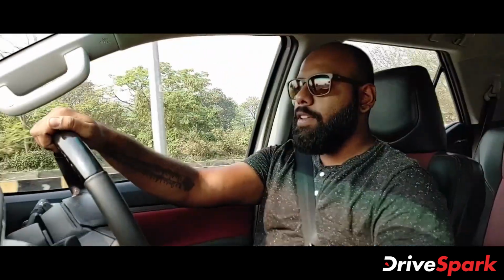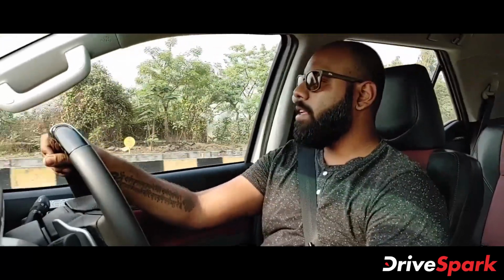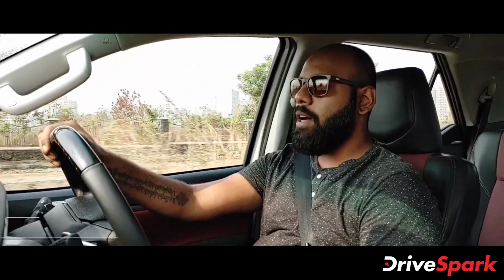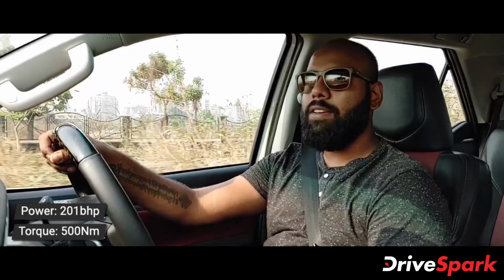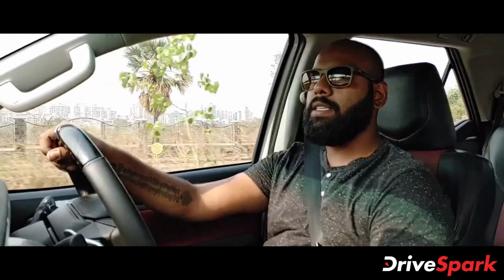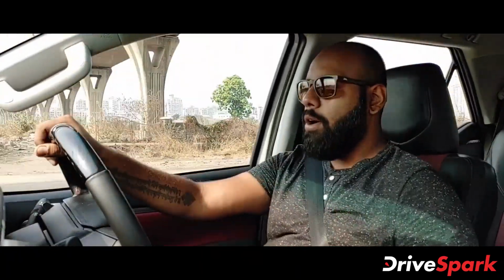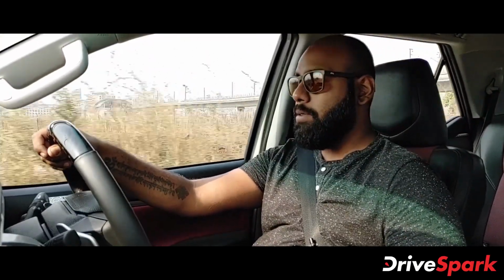So now we are at the driving seat of the Fortuner Legenda, and first things first, let me give you a quick engine brief. This is powered by a 2.8 litre turbocharged diesel engine that pumps out 201 bhp of power and 500 Nm of torque. The Legenda is only available with a 6-speed automatic gearbox. You don't get a manual or any other option. But this 6-speed gearbox is absolutely amazing.